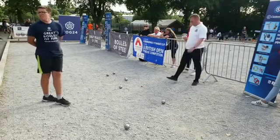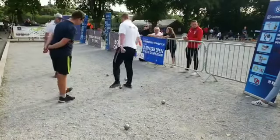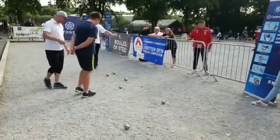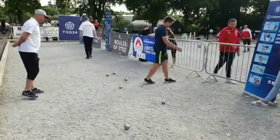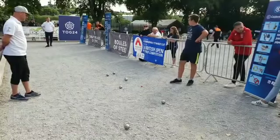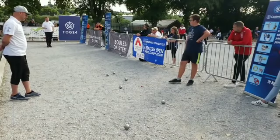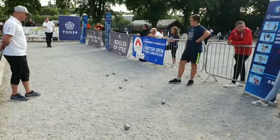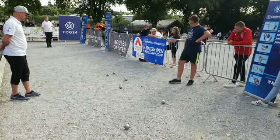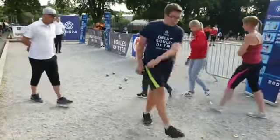Just long this time. So 1 more ball to come in this end from Callum Lombard. Been pointing really well this match. Don't think we've seen him shoot, although we might have done in the early ends. And he's caught short as well. So 1 point to the ladies.